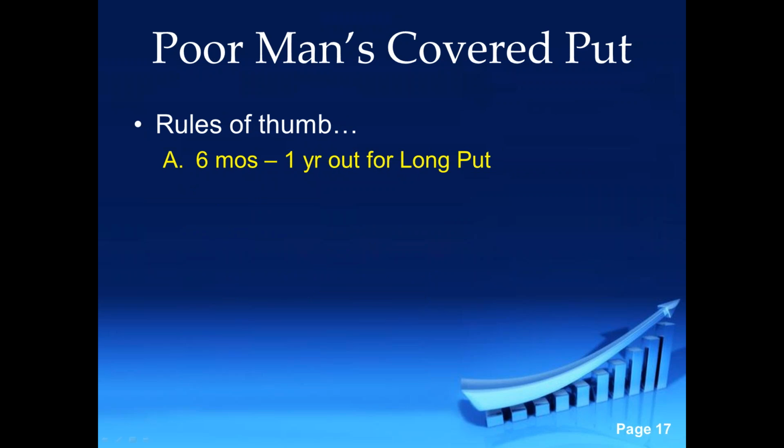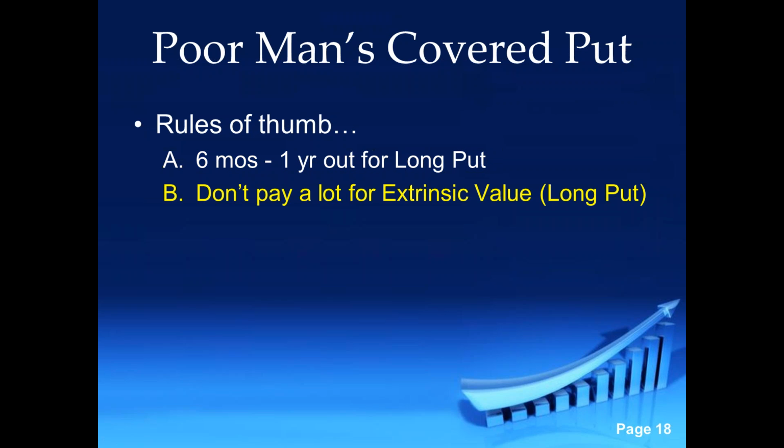All right, so rules of thumb, we're going to be using 6 months to a year out for the long put. Like I mentioned, I don't like to go a year and a half. Traditionally, it's a year and a half to 2 years for a LEAP, but I want to go 6 months to a year on this. It's just a little easier to pay for that extrinsic value. And we don't want to pay a lot for the extrinsic value of that long put, like I mentioned.